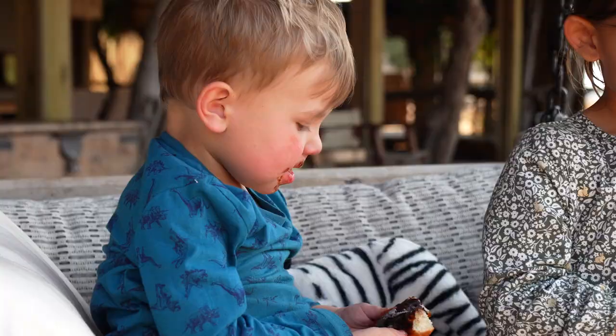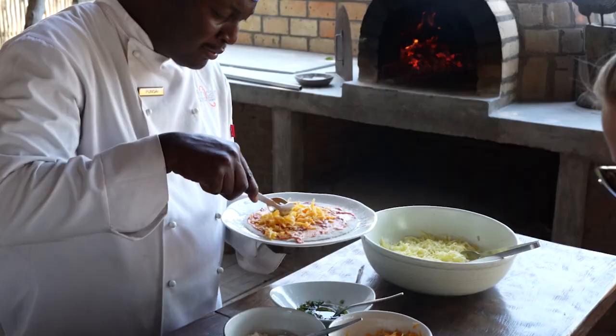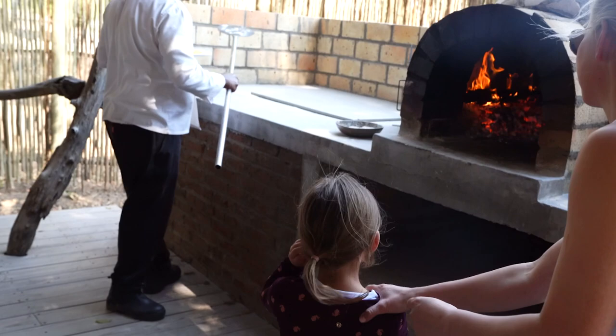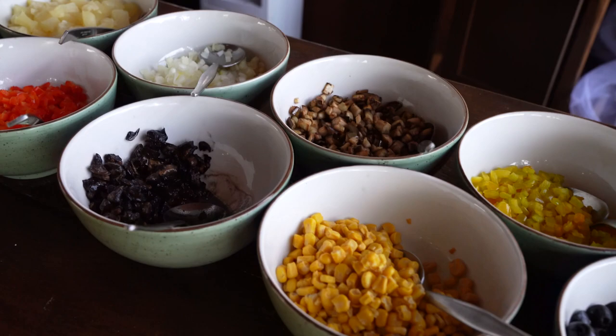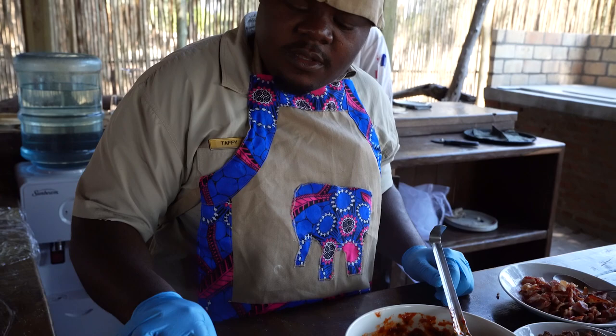Almost finished. Pizza day was an absolute highlight. Off to the side of the main camp is a special hut where everyone's invited to build their own pizza. Put a pizza in a fire. Look at it. The kids loved this experience, especially seeing Taffy all dressed up for the occasion. Baby chef.